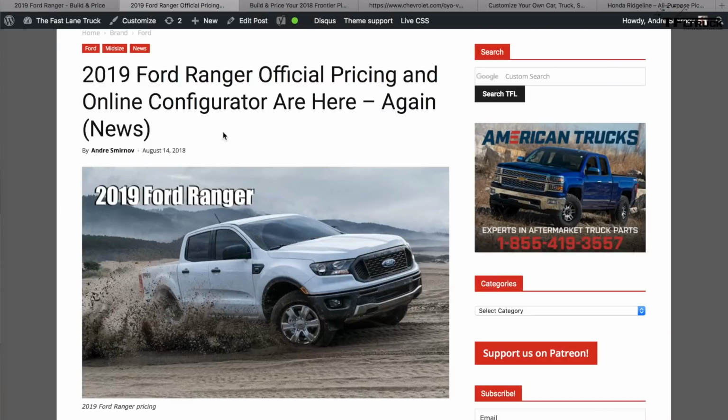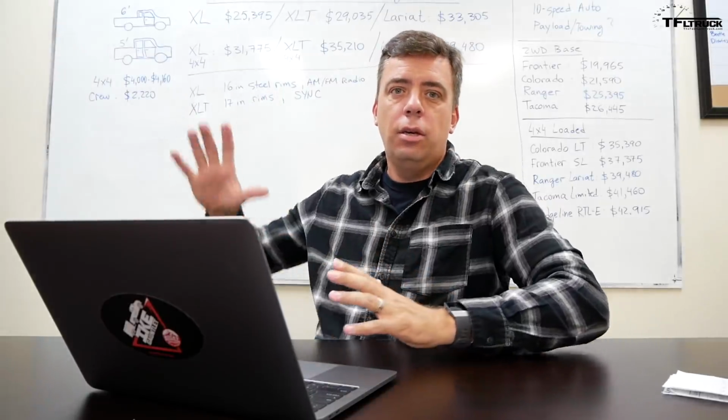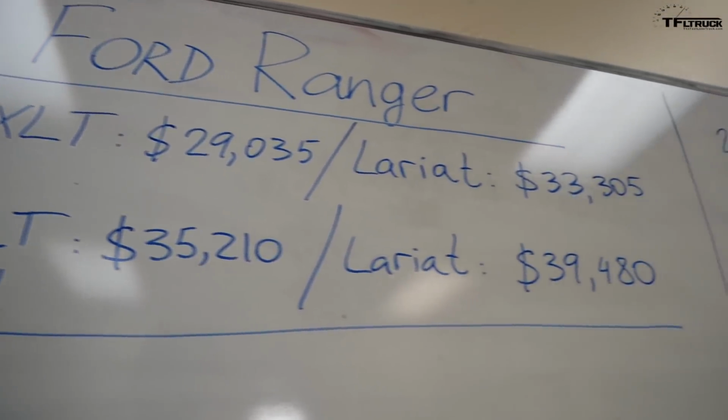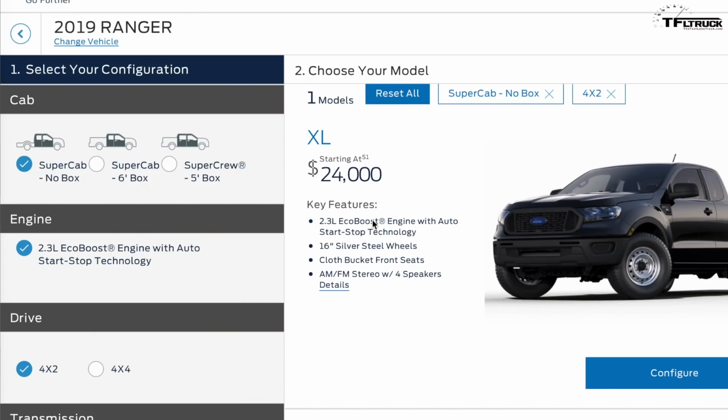Of course, we have a story already published on tfltruck.com where I lay out some of the breakdowns, and the XL version of the Ranger starts at $25,395. That is including $1,095 destination charge. And all the prices you see on the board behind me include the destination charge. But in the configurator, the prices you see here, for example, at $24,000, that's before destination.